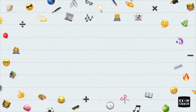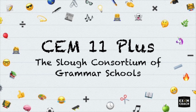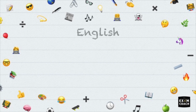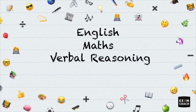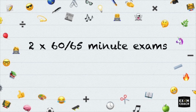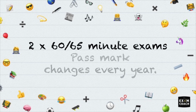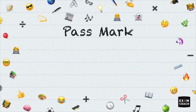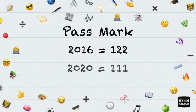The exam style used for Langley Grammar School is CEM 11 Plus for the Slough Consortium of Grammar Schools. The specific areas tested are English, Maths, Verbal Reasoning and Non-Verbal Reasoning. There are 2 60 to 65 minute exams. The pass mark changes every year. In 2016, it was 122. In 2020, it was 111.